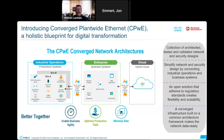The seamless connectivity is achieved through the use of open systems that adhere to regulatory standards, which enable flexibility and scalability. Proprietary systems can now be integrated without the need for a forklift upgrade, thereby preserving the investment in the infrastructure while paving the way for innovation.